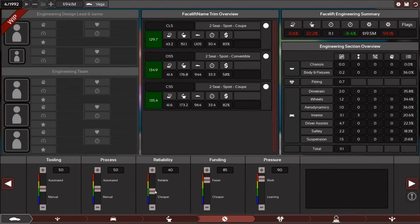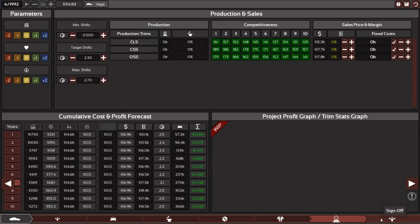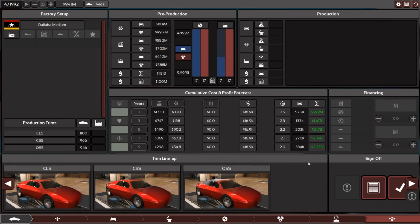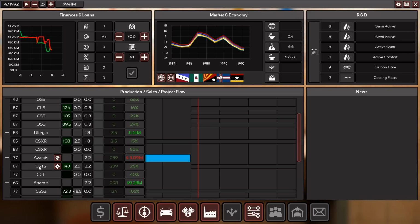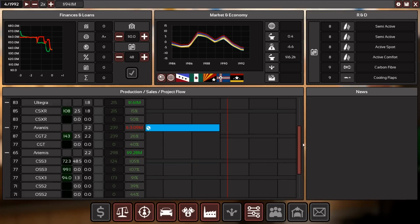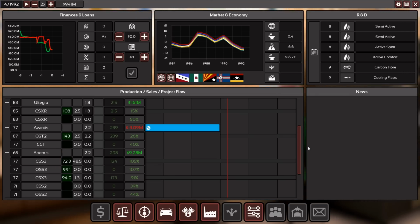And the car, on the other hand, we can make a bit more normal. Everything is set up? Yes, it is. And we're ready. 17. 17. Cool. That should save it. The Avantis, on the other hand, is actually functional. There we have it. It's selling. The CGT2. And we still have a stack of Artemis CSS Freeze. Still selling at 105% margin. 48 months worth of cars.